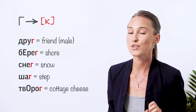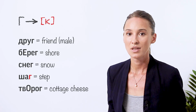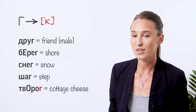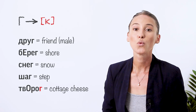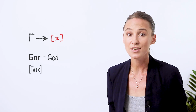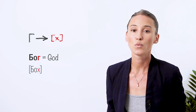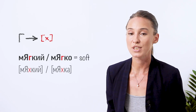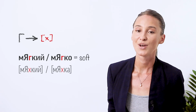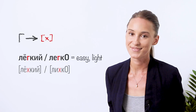Now, you might wonder why a voiced g has two voiceless counterparts, k and h. In almost all the words, the final g will turn into a k. Друг, берег, снег, шаг, творог. An exception would be the Russian word for God, Бог. Here, g turns into a h, Бог. G will also become h in the middle of these words. Мягкий, мягко, легкий, легко.